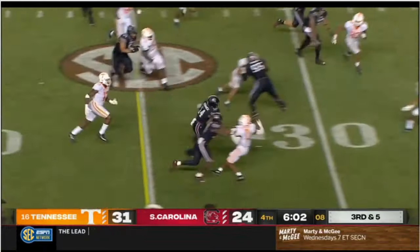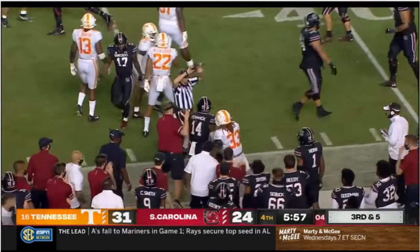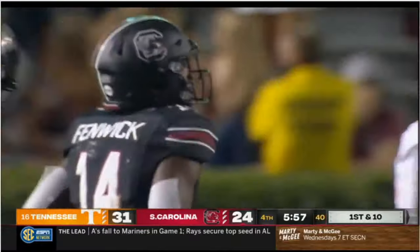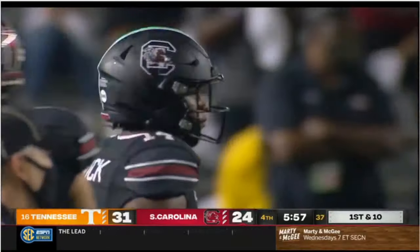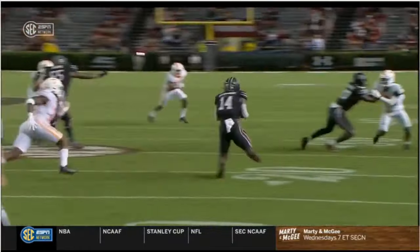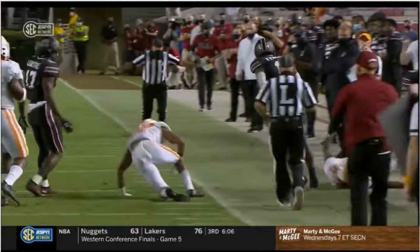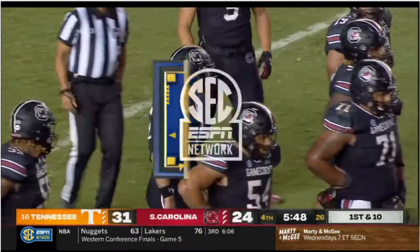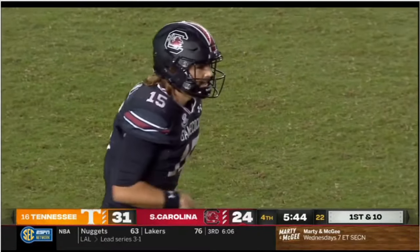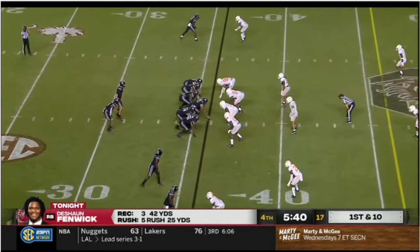As an option toss and a good one to Fenwick for a 1st down. We'll see if this counts as a run or a pass. South Carolina, 34 passes, 34 rushes going into that play, and it's a 1st down. How's that for balance? You see it just enough. DeAndre Johnson, Colin Hill, who's not a runner, and they actually said that was a forward pitch. So a completed pass that time to Fenwick.